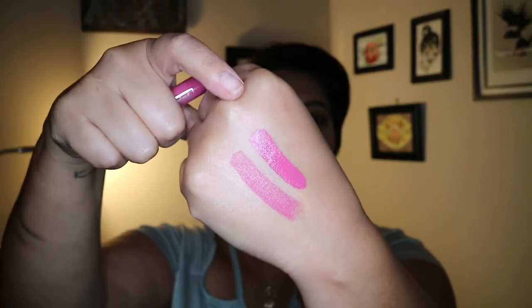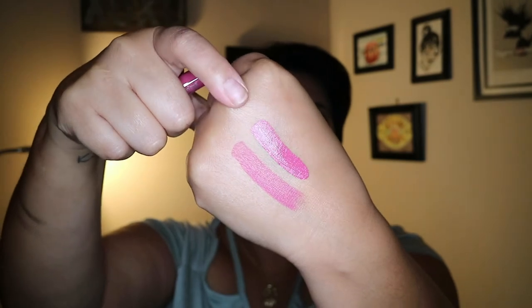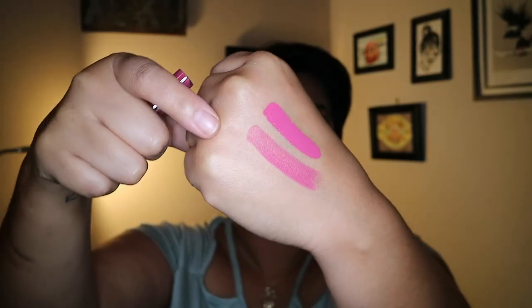And you can definitely tell that the lippy is a little darker, but they're both really great colors. It's a little brighter than what I normally wear, but spring, summer's coming up, so that's when you pop on those fun bright pinks. So I only have like 2 other items.